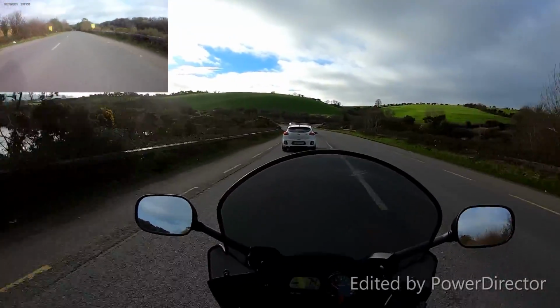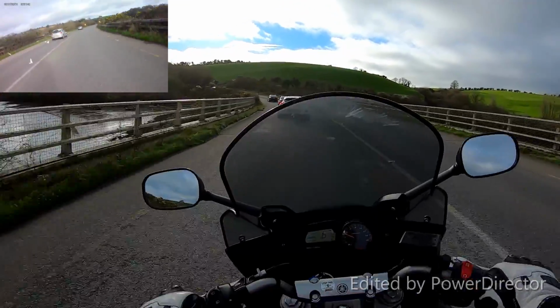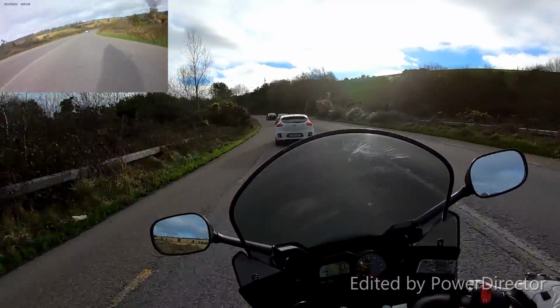So here's one of the bumps. You'll kind of see it now in a second, right where that car went over there. So here, there, right there. That is, if you hit that at speed, it is pretty terrifying.